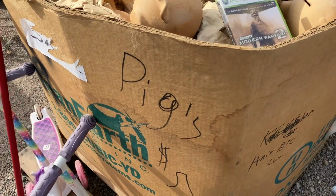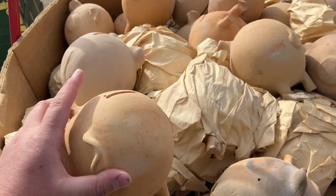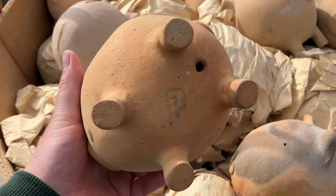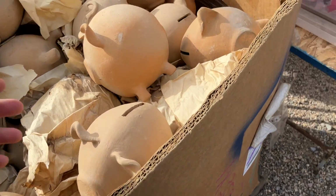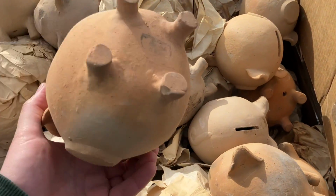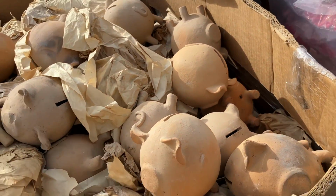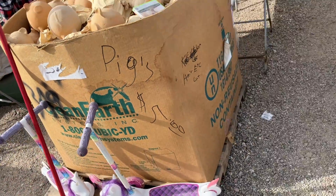A box full of piggy banks. I love it. These are the ones that you have to break open to get to the money. You can't just uncork it. You gotta crack the pig. I've never had a real one. I've always had the one that had the cork on the bottom. These are made in Mexico. That's fun. Just to burst the pig open.